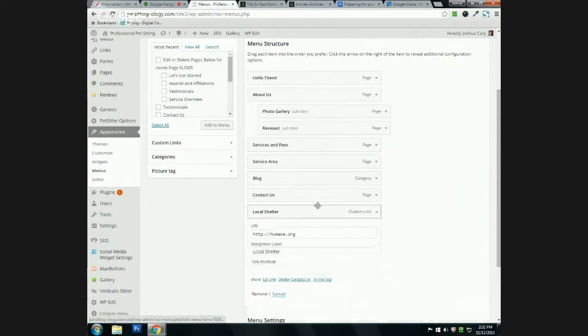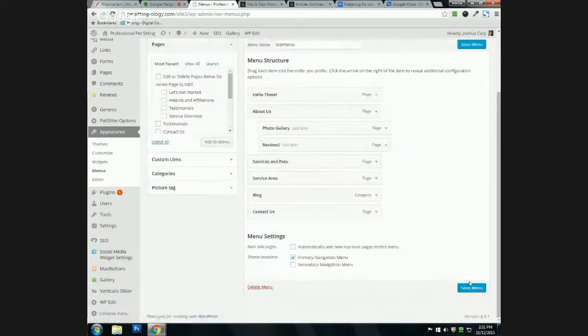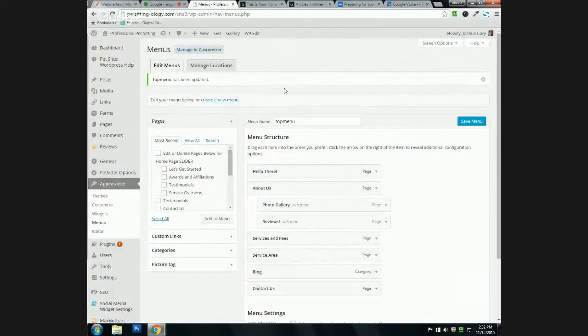But for now, we're going to delete it. I'll click Remove. I'll click Save Menu. And I think that should satisfy the menu bar section.